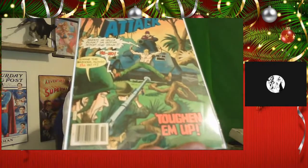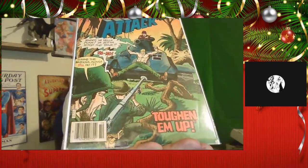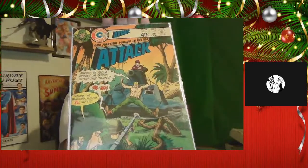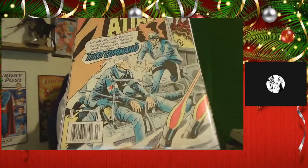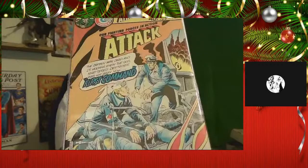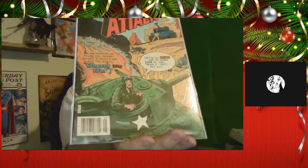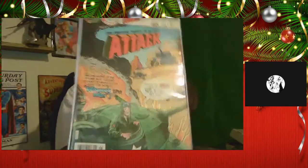So here we have, I don't know if I numbered these in order, but here's issue number 18. I love this thing. Just shoot. And he's like, give me the bazooka. I'll do it. All right. And this is our fighting forces in action, in attack. All right. And here is issue number 21 of that same series. And then we have attack number 22. I guess I did number. And we have attack number 27.